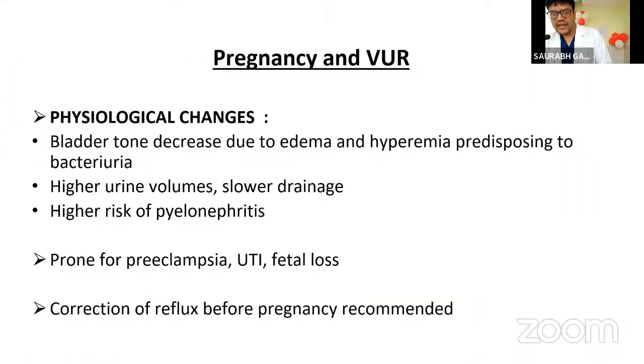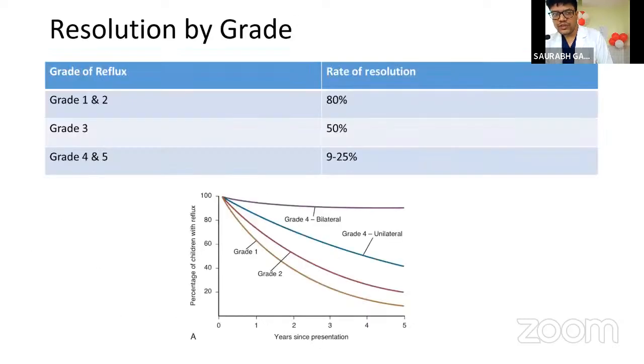Now, pregnancy can be associated with VUR because physiologically bladder tone decreases due to edema and hyperemia, predisposing to bacteriuria, and there are higher urine volumes, slower drainage, and high risk of pyelonephritis in pregnancy. They are prone to preeclampsia, UTI, fetal loss. So correction of reflux before pregnancy is recommended. Now, resolution by grade: grade 1 and 2 reflux usually resolve in 80%, but grade 4 and 5 usually resolve in only 9 to 25% of the cases.